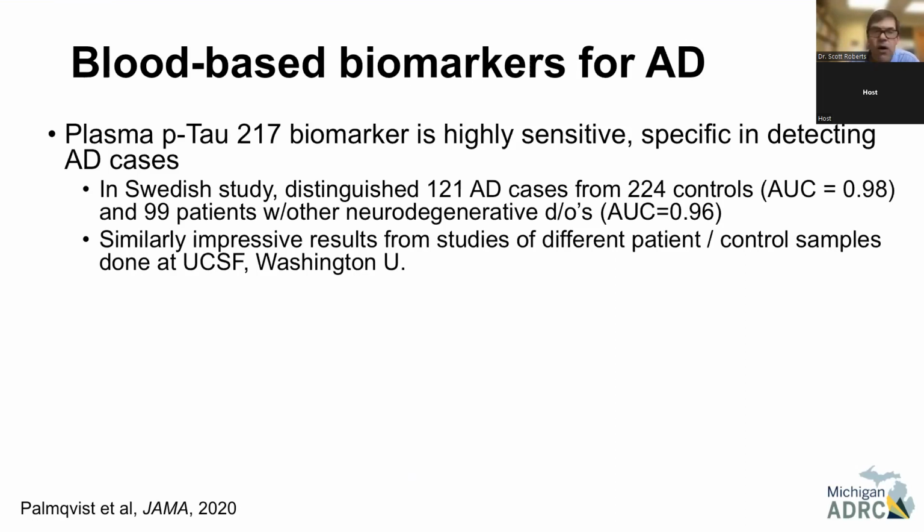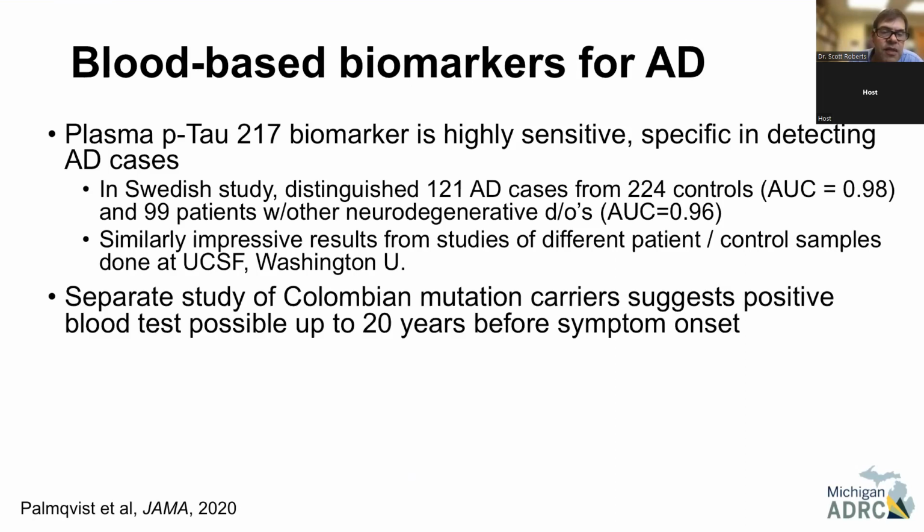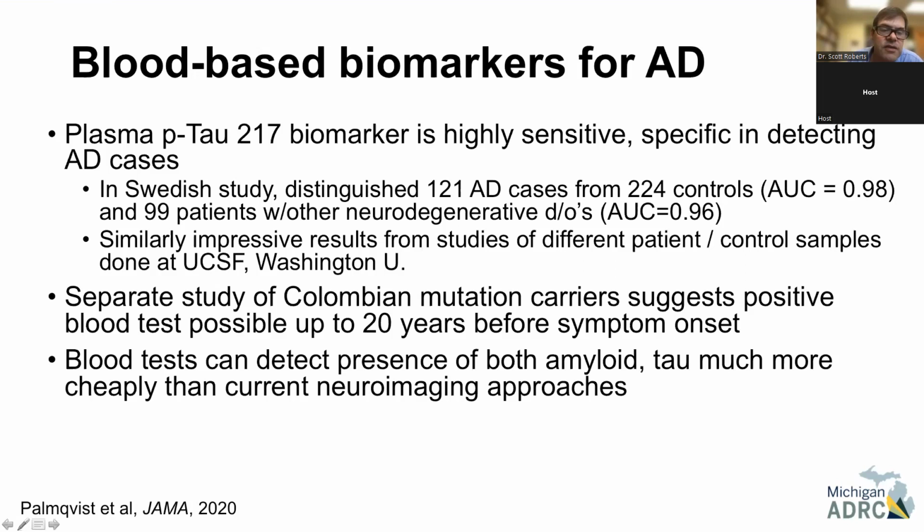And I won't get into all the nitty-gritty of the details, but the idea was that it really seemed to be a highly sensitive and specific test for detecting the presence of Alzheimer's disease pathology. I mentioned that earlier study in Colombia of the people with the rare genetic mutations. In that study, blood tests in that population seemed to suggest that we could start to pick up these biomarkers up to decades before any symptoms of the disease were occurring.